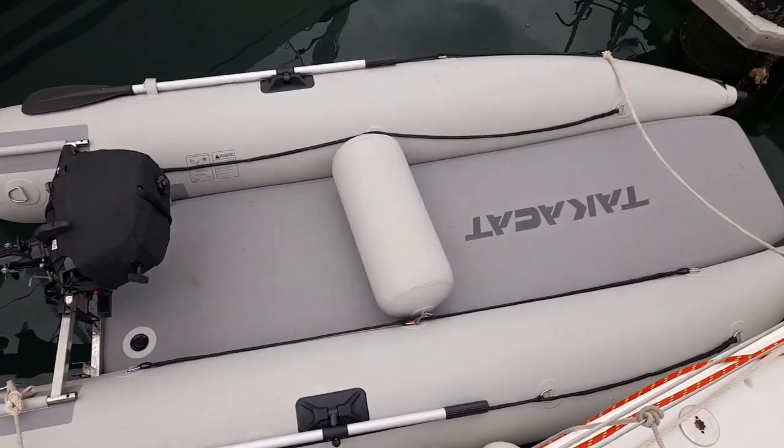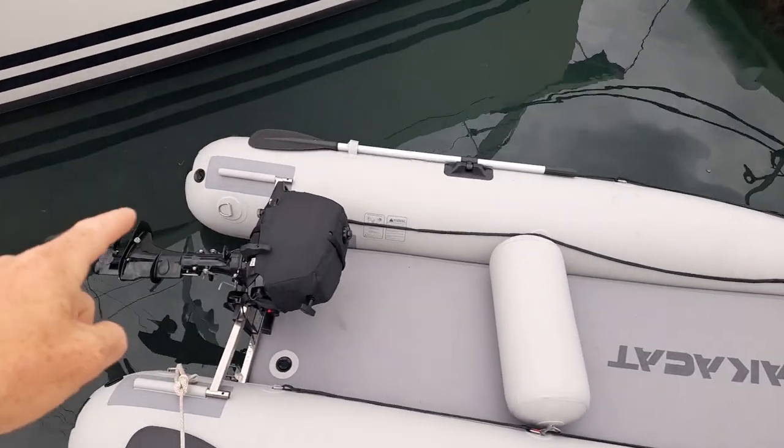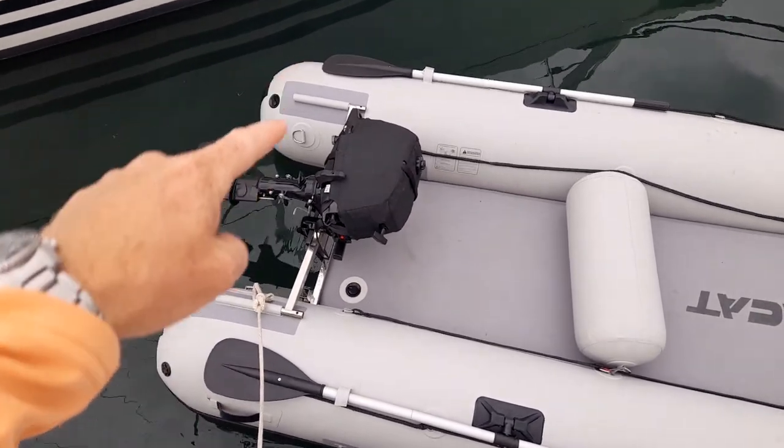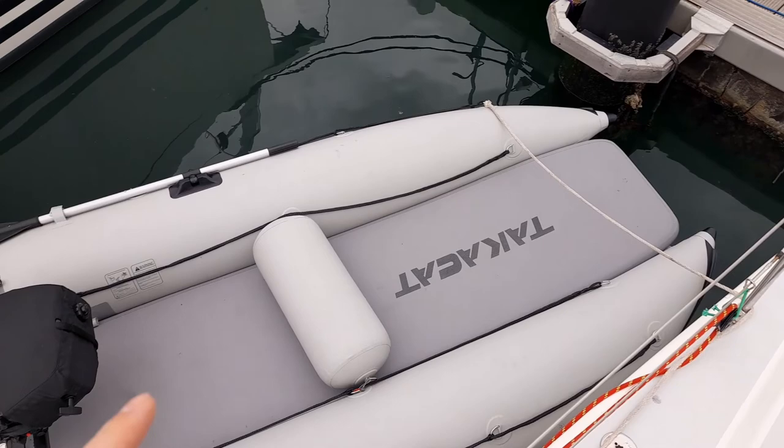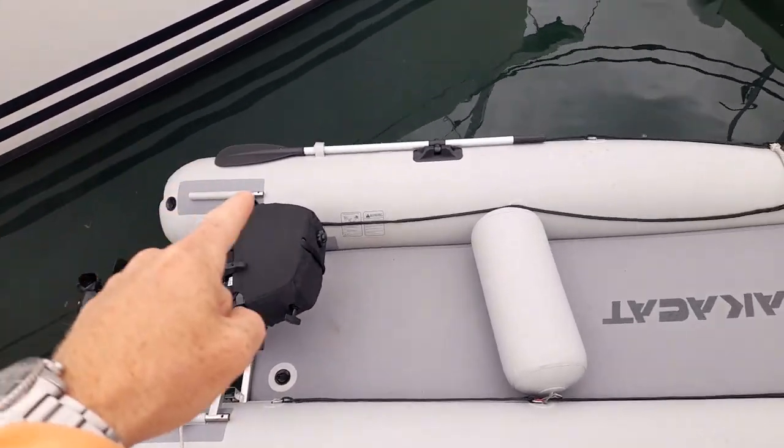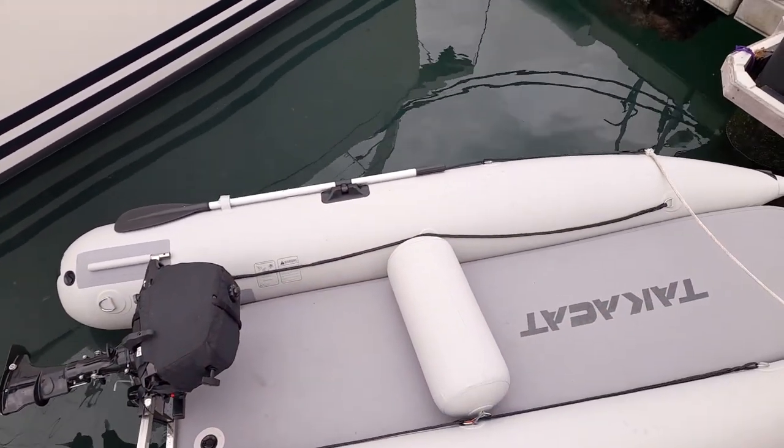One of the things I'd like to do is set up a kind of a lifting harness for the Tachycat dinghy so that we can lift it out of the water at night, and also for shorter mid-range passages we can lift it out of the water onto the bow. So I think we'll hook up to these D-rings there, and those ones will create like a little triangle on each side that we can clip off a halyard too.